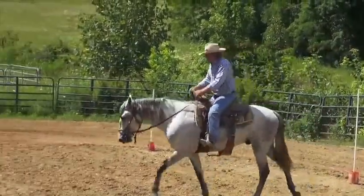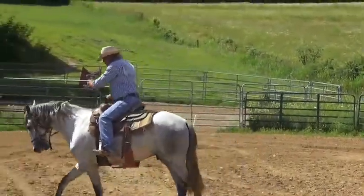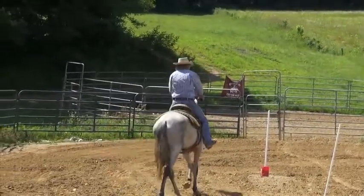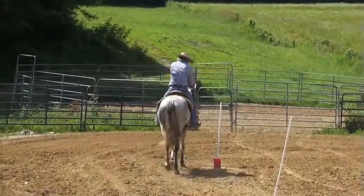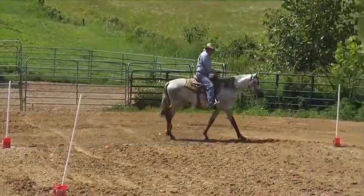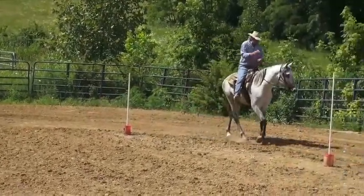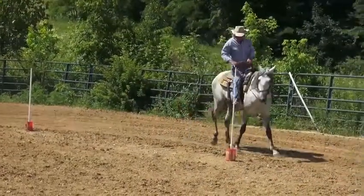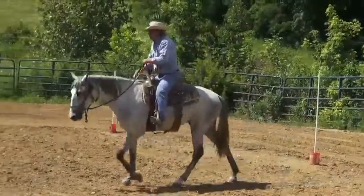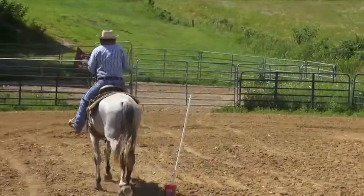Now, a lot of people, when they do that, they do this. You see what happens? This is a green horse, so he isn't going to go with that. They come across that center line and get away from that horse. Right now he's a green horse, and I want to teach him to go with that feel. But I don't want a circle.